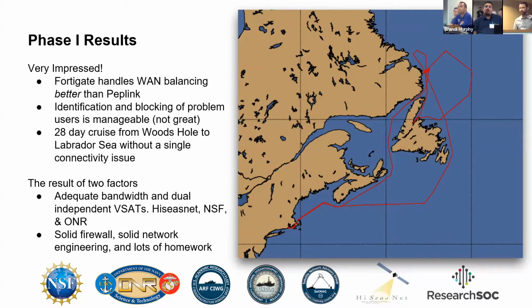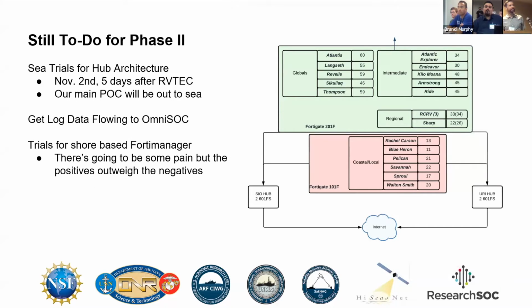Endeavor did a cruise up to the Labrador 28-day project, and from all reports, not a single connectivity issue. That's a combination of the adequate bandwidth and the antenna coverage, thanks to the efforts of HiSeasNet and this new firewall project, which is solid network engineering and just the homework that Rachel and Laura put in to making sure that it was going to be successful on Endeavor. That really helped us out.